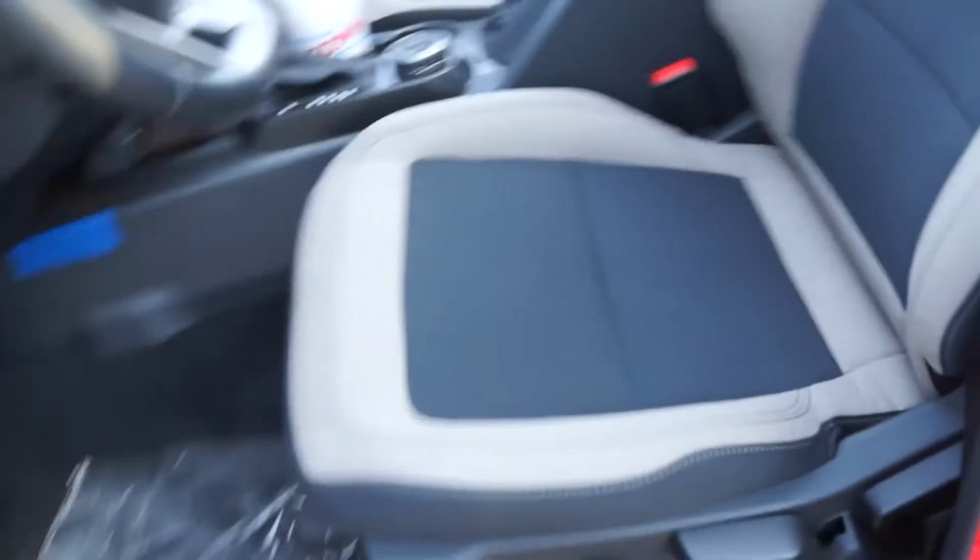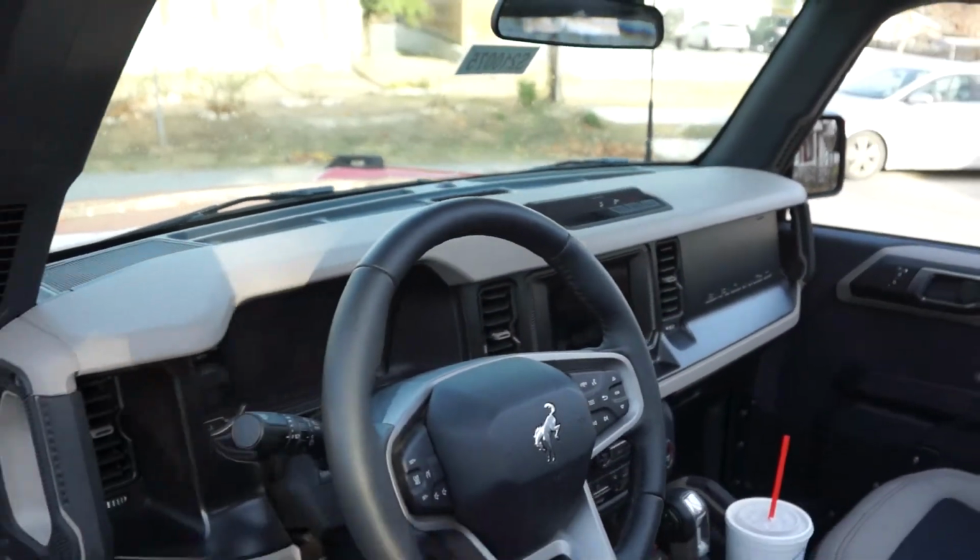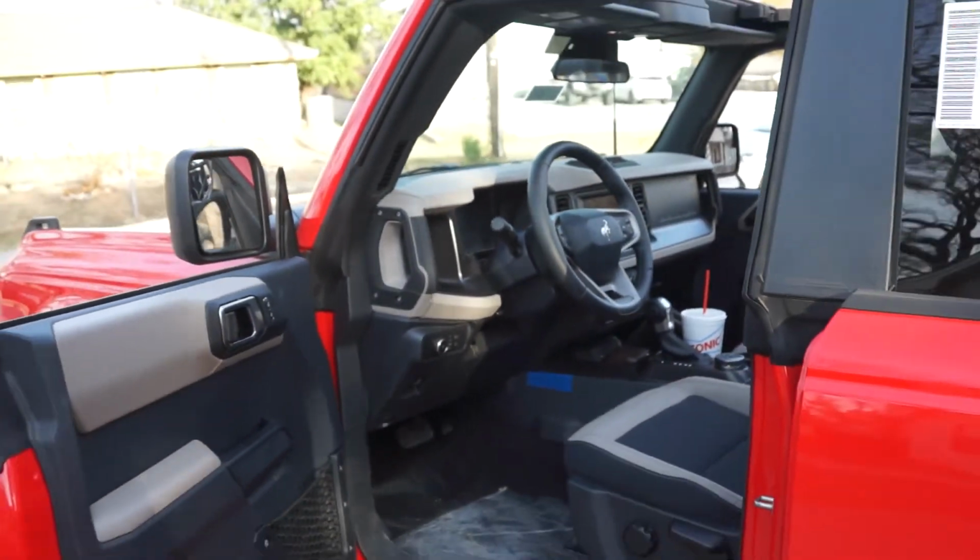I've sat in all of them. The marine grade vinyl is so good. That's the one I would get. This one does have these really nice cloth seats. They are comfortable, I got to admit. It fits the interior very well. I do like this interior spec. It is really nice. The contrasting colors in there are awesome.